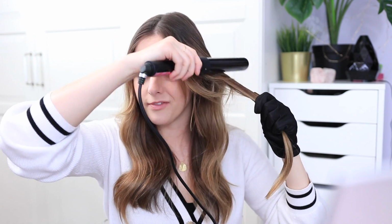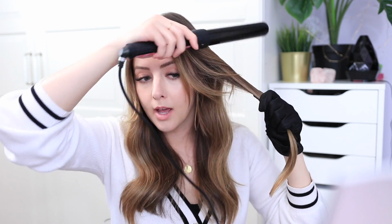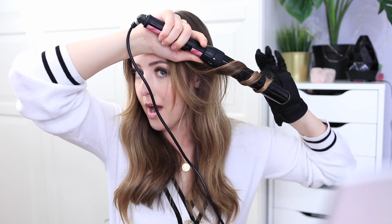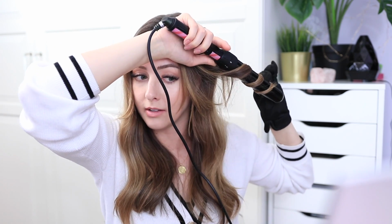I make sure I'm not holding too much hair so that it actually does curl properly, and I start a few inches down from the root, and I just wrap it away from my face. I do leave about 1/2 inch off of the curling wand though. And then I let it go and let it cool off a little bit before I touch or do anything to this piece of hair.